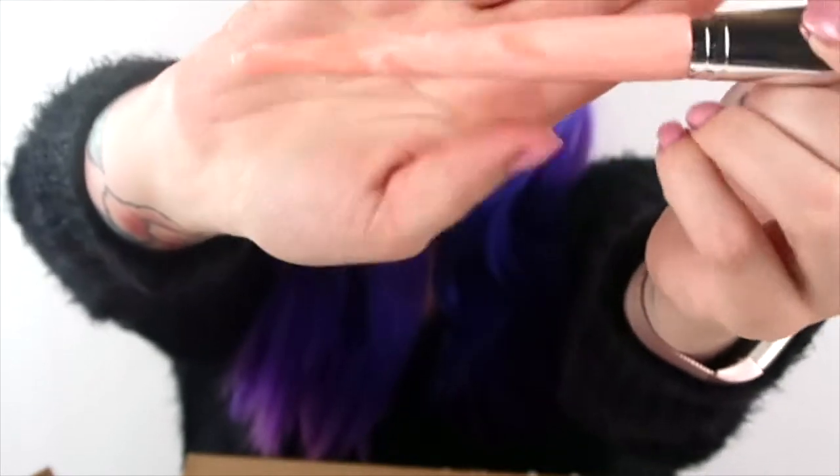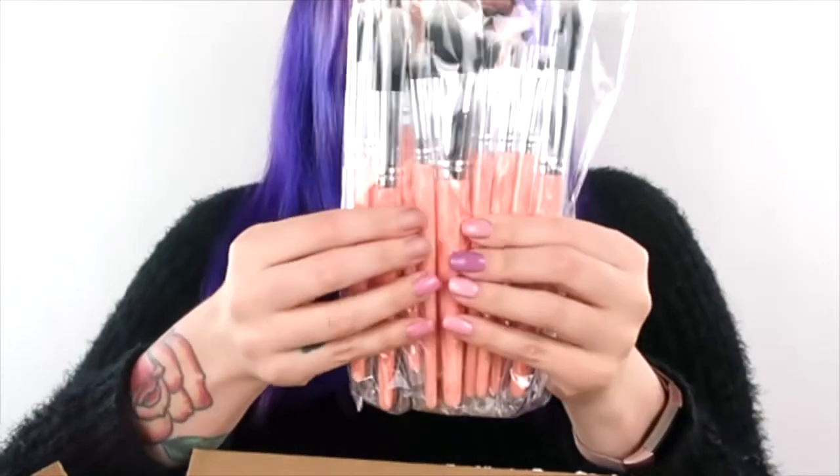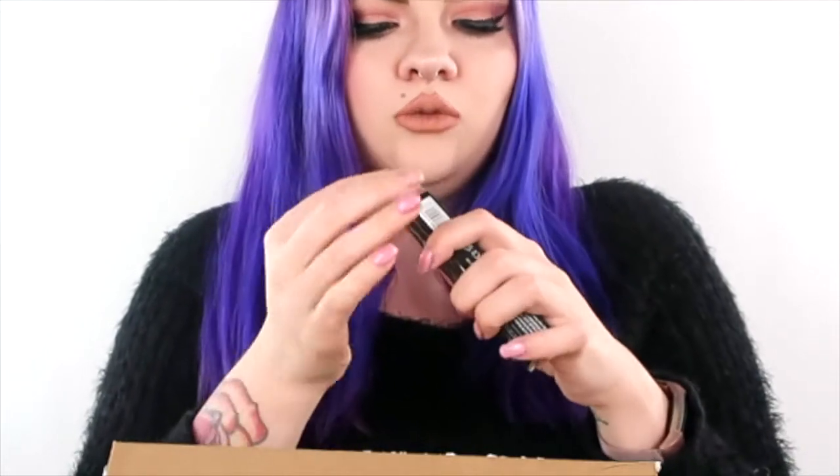Aren't they so beautiful? I think they look so beautiful. The brush feels really nice. I'll definitely have to use these in a video to do a full look to tell you if they suck or not. So there's 9 new brushes in here. Then I bought my first lip color from them. It's called Muse.